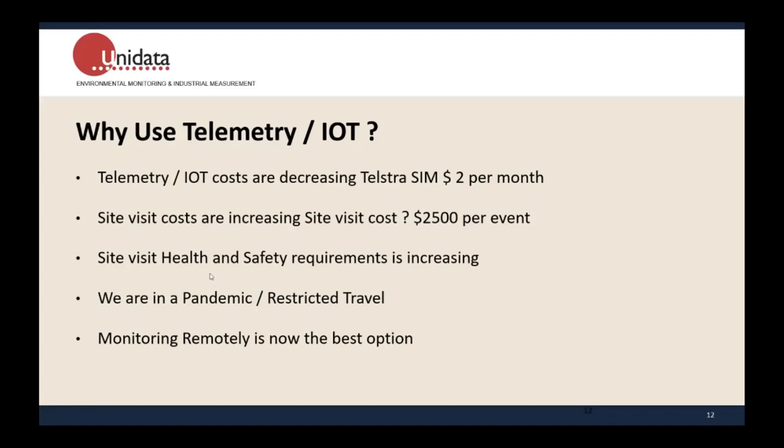And generally there's a requirement for health and safety when you're visiting site, and that health and safety requirement is going up. Also, we're in a pandemic, so we have restricted travel. Monitoring remotely is clearly a good option and it's getting cheaper.